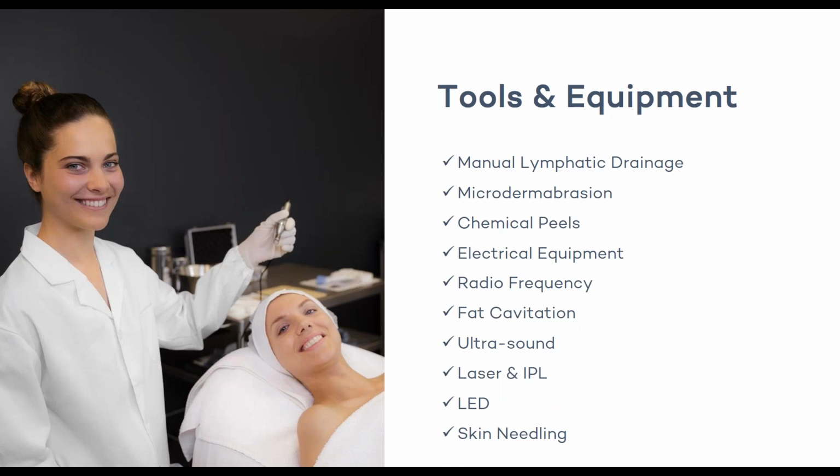Some of the tools and equipment that you'll get to practice with in your clinical blocks are on this slide. So your manual lymphatic drainage, that's really important if you do go and work with plastic surgeons, for pre and post care for your surgery clients. Your micro, your peels, you've probably heard of those things. You've got electrical treatments, your fat burning treatments, laser IPL obviously is a big area, and your skin needling.